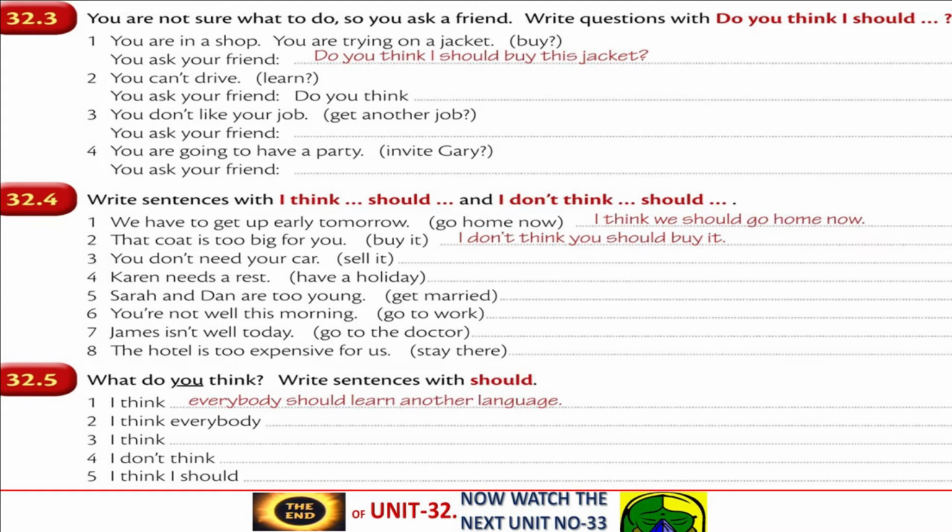32.3. You are not sure what to do, so you ask a friend. Write questions with do you think I should? Number 1. You are in a shop. You are trying on a jacket. You ask your friend, do you think I should buy the jacket? Number 2. You can't drive. You ask your friend, do you think I should learn to drive?